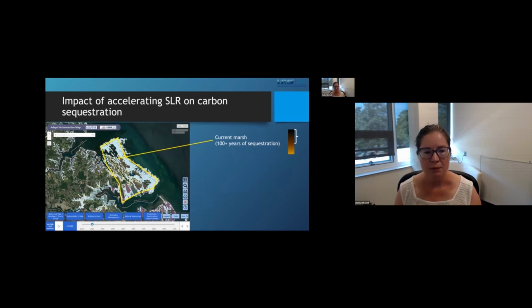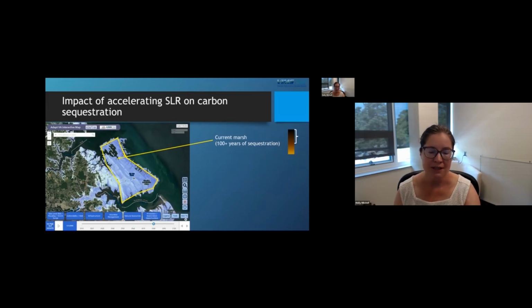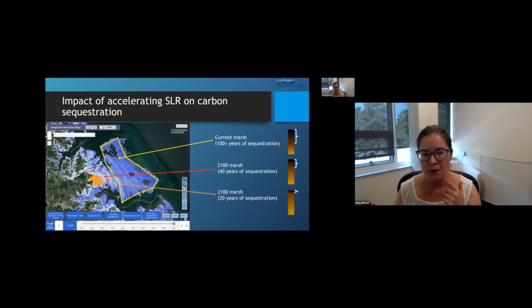If we look over time at the marsh migration, we can see that the intertidal area starts to move in, and so the marsh first expands. That's the first thing we see. The low marsh and then the high marsh will expand beyond the yellow box. But then over time, the dark blue is areas that are drowned, and the light blue is the areas where the marshes persist. So what we see in 2100 is that we have a much smaller marsh area, and this red would be our low marsh, and this orange would be our high marsh. The low marsh has only about 40 years of carbon sequestration, and the high marsh has only about 20 years. So we're looking at a potential change in the depth of carbon. In this case, the marsh gets smaller, so we get a change in the footprint of area that's storing carbon, but also in the depth of carbon that's stored there.